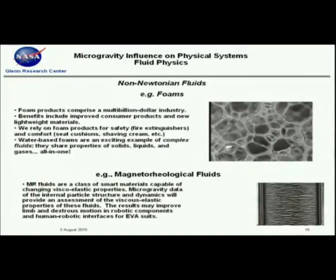Okay, next chart. So finally, other non-Newtonian fluids. Just list a couple here. Foams, which is also very important in industry, and MR fluids, which is a class of fluids where if you apply a magnetic field across them, you change the viscosity, you can get them all the way up to essentially solid-like behavior. And we recently concluded a couple experiments in that field. Next chart, please.